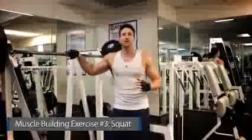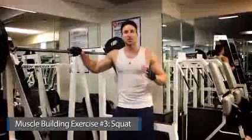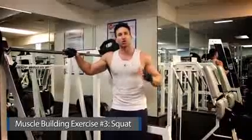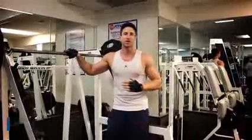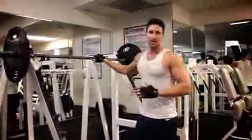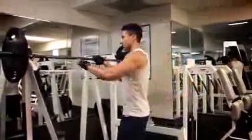Third muscle building compound exercise is the squat. The squat is without a doubt the most important lower body exercise. You guys should be squatting at least twice a week, going real heavy on these to really increase those anabolic hormones. So I'm going to go over the proper squat form. A lot of mistakes you see guys make is they don't go low enough, so I'm going to show you how low you should be going.